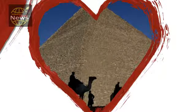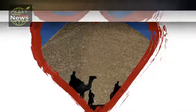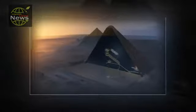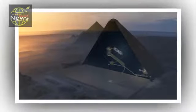"They really hit pay dirt," said Roy Schwitters, an expert in experimental high-energy physics at the University of Texas at Austin who was not involved with this project. "It's a very convincing story they have."